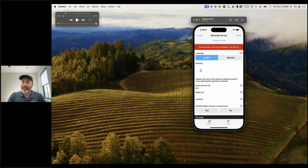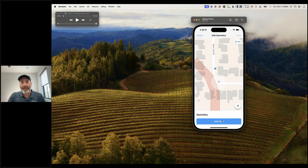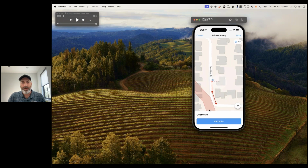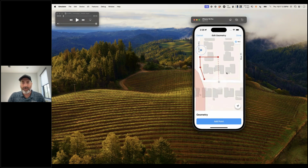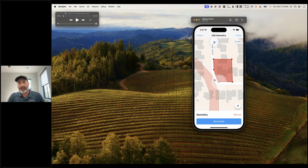And here, the first thing I'm going to do is outline the area of the swale. So I come in here and using our line and polygon feature, I can draw an area. Bear with me here because I'm using a mouse on a mobile device. So here I can close the area. I'm making a polygon of the swale area. In reality, you can also use the record feature to record a track, so you can walk around an area to capture a polygon that way as well, which is a more realistic real world use case. But here I'm just drawing it for demo purposes.